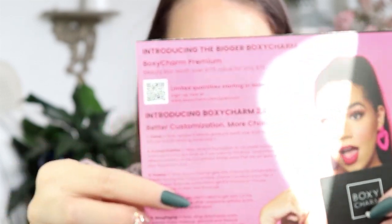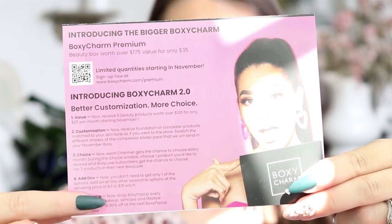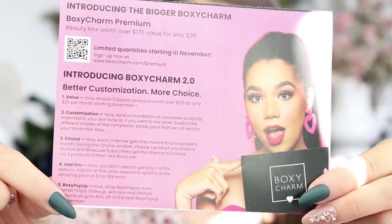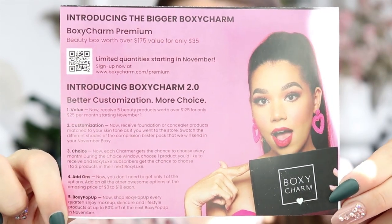Excuse this light ray, it's super rude. And it has it all here on the pamphlet if you guys want to pause that and read it, as my nail is in the way. But let's go over what's in my month's box. So this is a beautiful box, you guys. I'm very, very happy with this box this month.